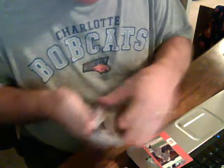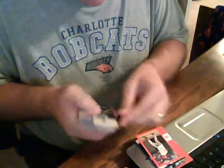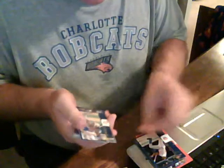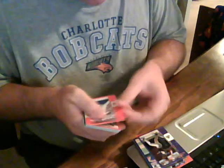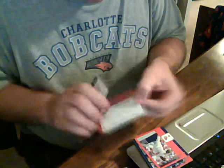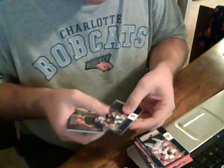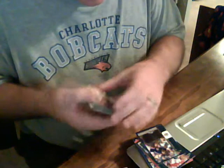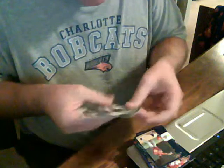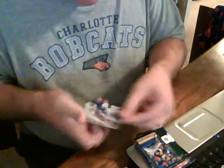Manny Ramirez, Red Sox. Robert Fick, Tigers. Sean Casey, Reds. Vladimir Guerrero, Expos. Javier Vazquez, Expos. Randy Johnson, Diamondbacks. CC Sabathia, Indians. Jason Marquis, Braves. Mark Mulder, Athletics. Carlos Delgado, Astros. Doug Mientkiewicz, Twins. Craig Biggio, Astros. Jeff Kent, Dodgers. Excuse me, Giants. Excuse me. Tim Hudson, A's. And Maximum Impact is going to be Mike Piazza.